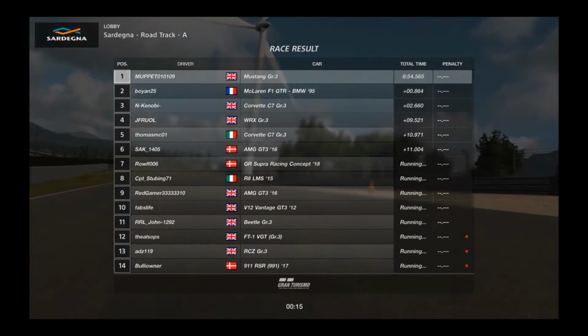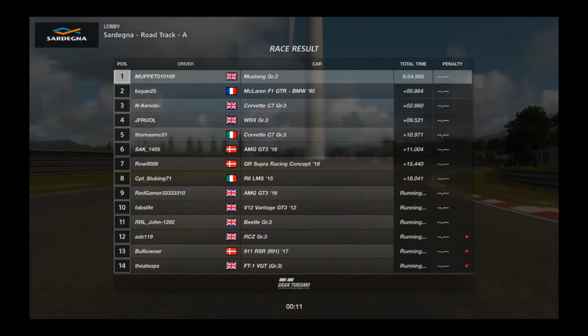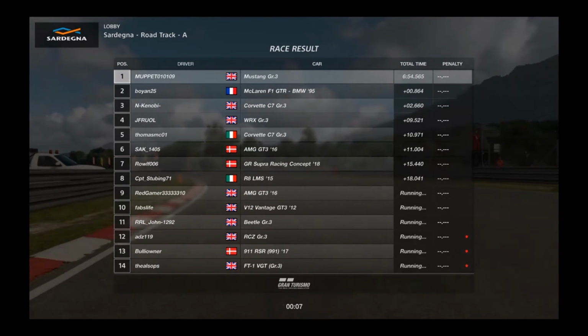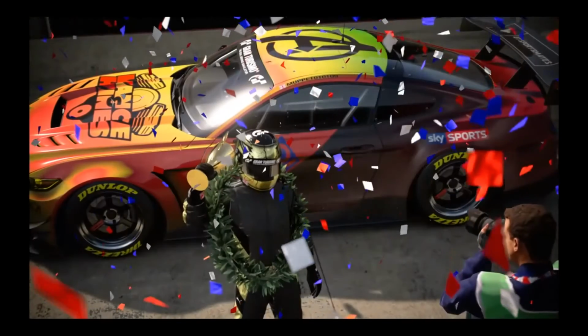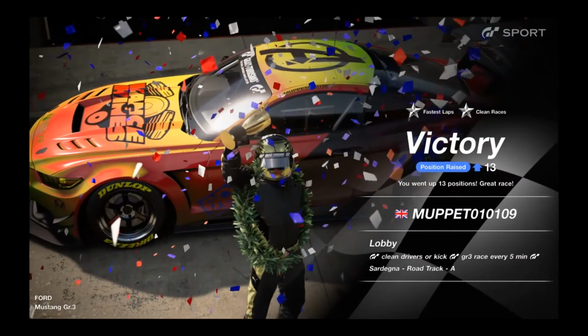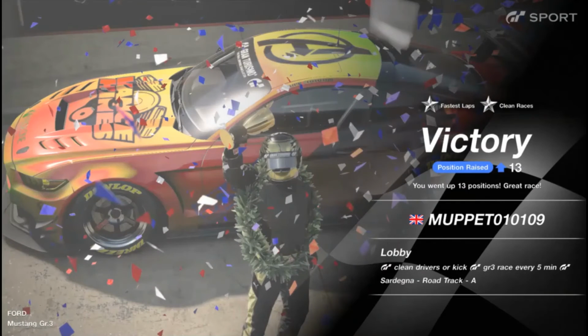14th to first in 4 laps. I've never done that before. Were you expecting it? I'm pretty sure you weren't. Please leave us a comment. Let us know where you think I was going to finish, because I would never have said first, that's for sure. I don't think I'm ever going to do that again either. This is like a once in a lifetime opportunity, I think, for me. Absolutely made up with that result. I'm getting fastest lap as well, and a clean race. That's the important one for me. Clean races are always nice, because you don't want to have dirty races at all.